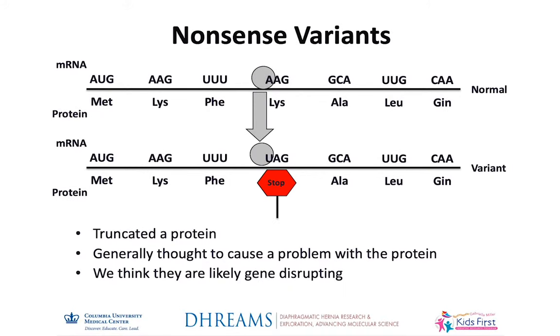But there are a class of changes that, for the majority of individuals, cause problems. And again, it's the same type of change in a way. It's just a change of one alphabet letter of an A to a U. But in this particular case, it causes what we call a premature stop. Instead of making the full protein, it makes only part of the protein, and then it stops making the rest of it. And in many cases, in fact, probably the majority of cases, those disrupt the protein and how that works.